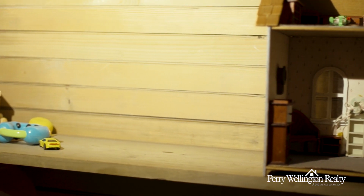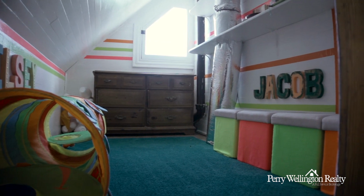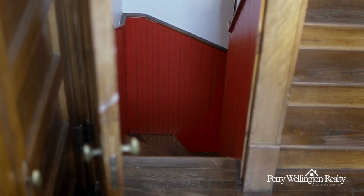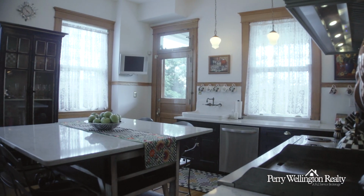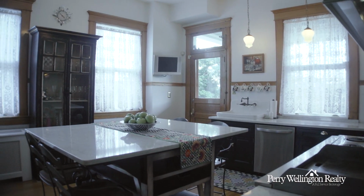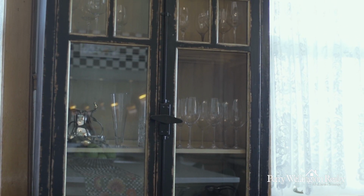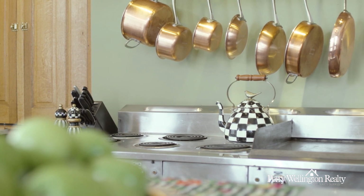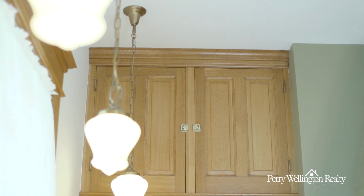But inside, the kids adopted it as their little Harry Potter room. A whimsical playroom on the second floor and secret staircases are also favorites for children. The kitchen is just steps away, completely updated without compromising the character of the original design. It is a chef's dream with modern amenities, quartz countertops, and those impressive high ceilings.